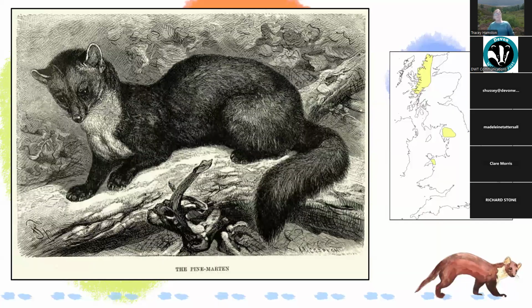So I'm just going to mention this quite briefly, just to give you the context of why pine martens aren't here anymore. Obviously, we know we've lost a lot of woodland habitat, which affected a lot of woodland species. So that was a big key driver in the beginning. But actually, a lot of very specific targeting and persecution, I guess, of pine martens and many other species has caused them to be eradicated from really large parts of our islands.